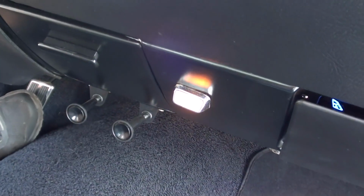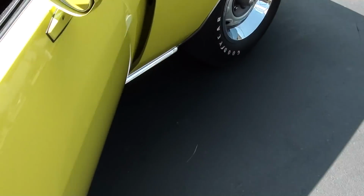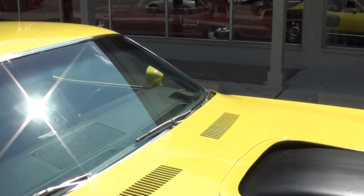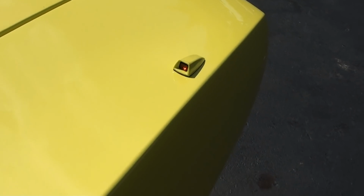I don't think the blower motor's working, guys. Radio does work. It's in here. It's all remote. Wipers do work. We're not going to turn them on because they don't want to park right. In other words, they stop. You got to get out and park them.